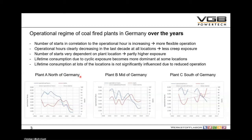of Germany. First of all, you see plant A, which is located in the north of Germany, close to the North Sea, where we have lots of the wind turbines installed in the north of Germany. So you have quite a lot of wind production there, directly localized in this region. If you look at this graph, you'll see that within the last decade, the number of operational hours significantly decreased, to the range of 1,000 hours in the last year, 2019. So you see a massive drop of operational hours.